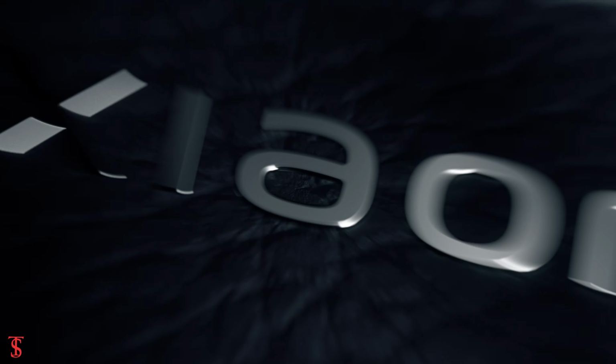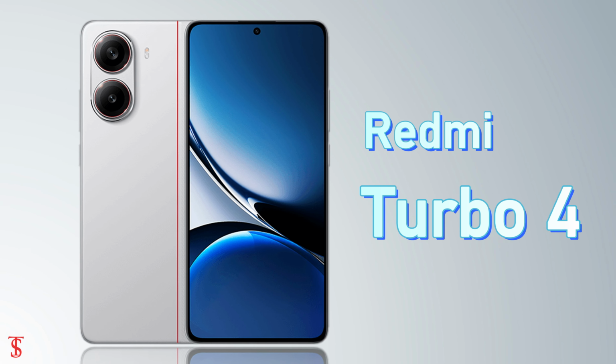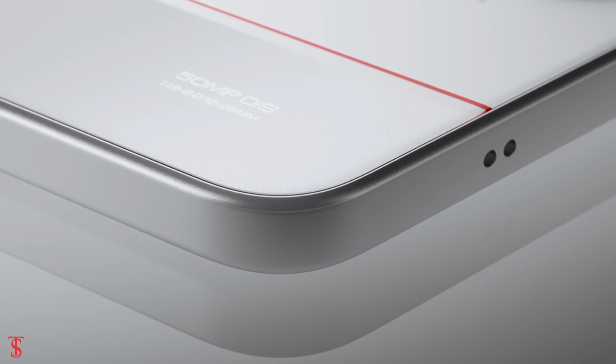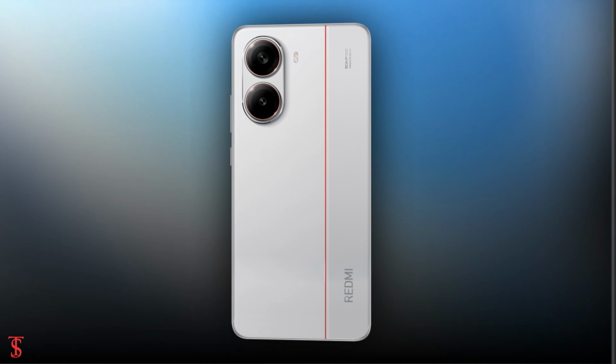Xiaomi's sub-brand Redmi has launched its new Turbo series phone in China called Redmi Turbo 4, with quite new design. Now let's have a look at the specifications of this smartphone.